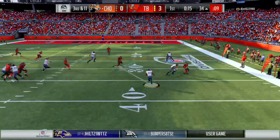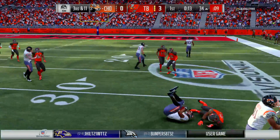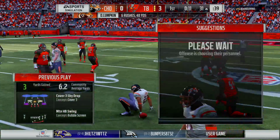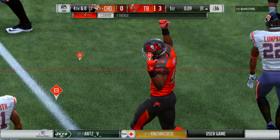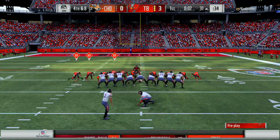Throwing now is Wentz. And this time not quite to the 30. He'll be down at the 31-yard line. Give him 3 on the play, and that's going to bring up a 4th down.